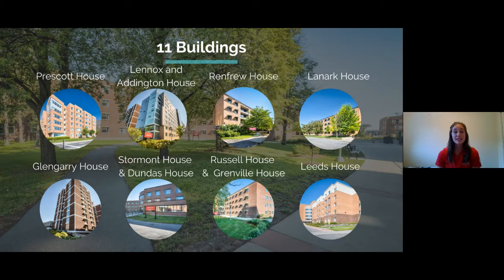So each building has its own unique sense of community, and our buildings range from buildings that are as small as 4 floors all the way up to our bigger buildings that have 10 floors. And the really nice thing about our residence is that all buildings are located in the same area. So you're not walking through academic buildings. You're not having to walk through our athletics facilities to get from building to building.